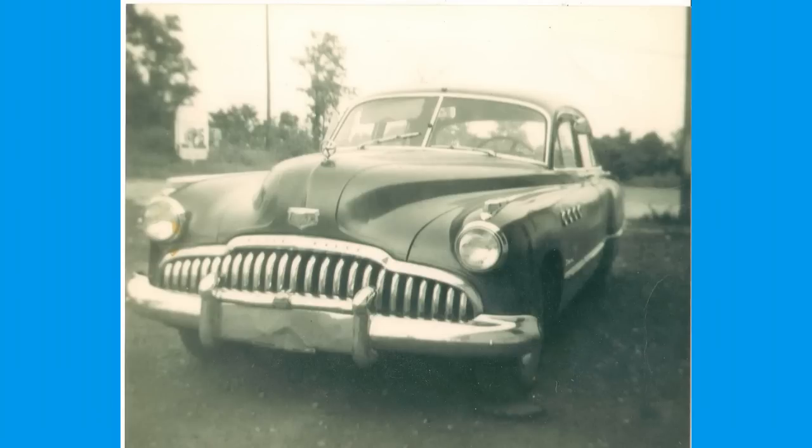My uncle had a nice car. He had a 1949 Buick four-door sedan Roadmaster. Very smooth riding car. I had a friend who bought a brand new 1952 Plymouth.